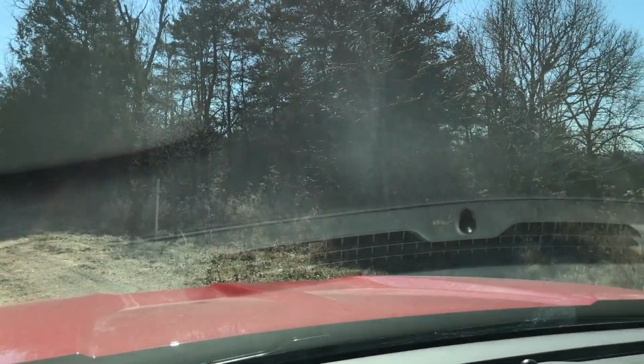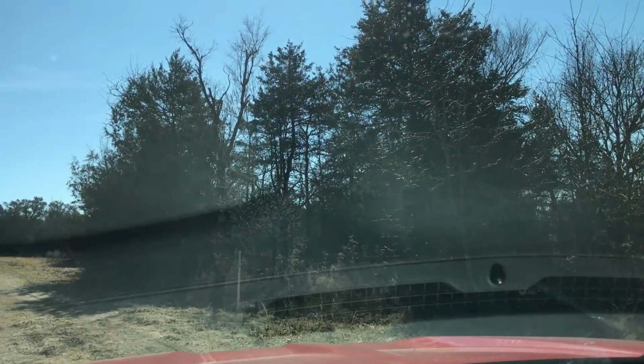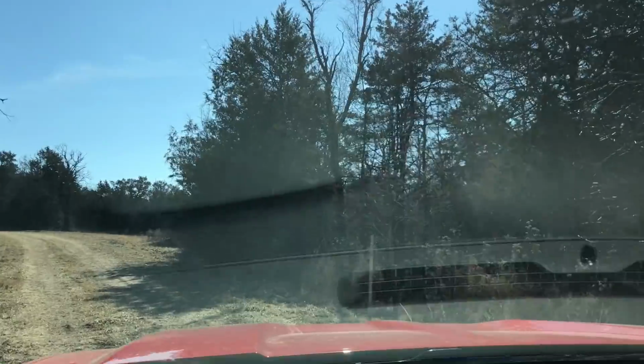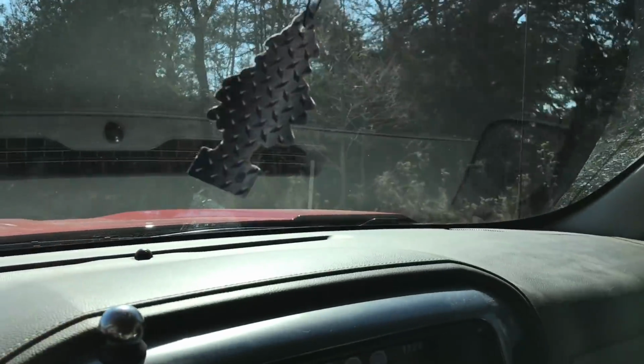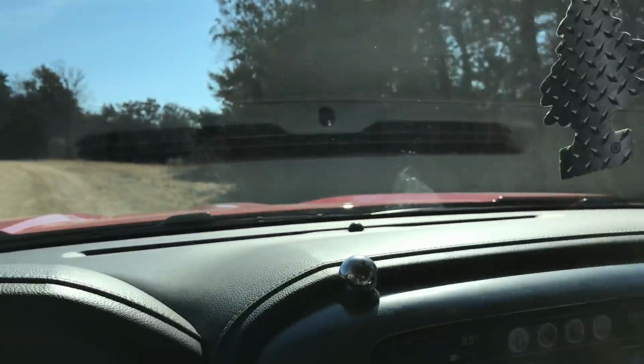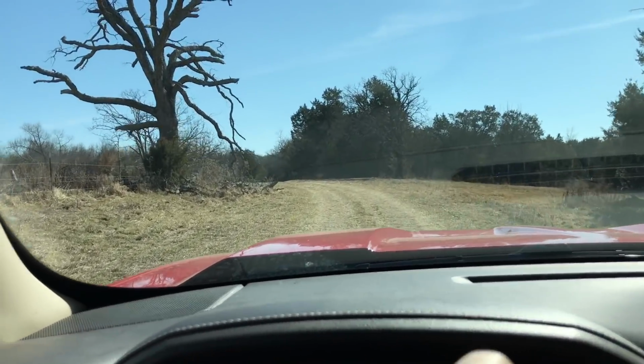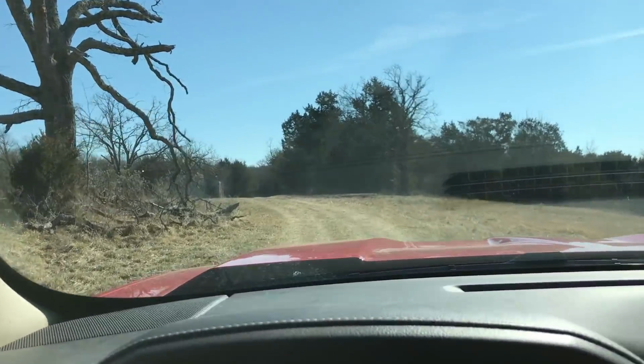Over on the other side, you've got some Corps of Engineer land. So I didn't even realize that, but on the right, that's actually Corps land that goes down to the water. We're gonna go a little further, and then we'll drive back around and get to the other side of that fence.